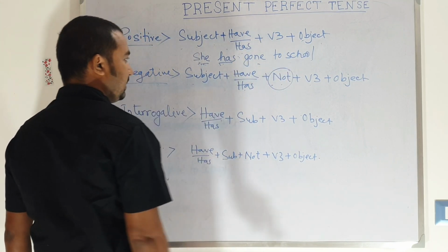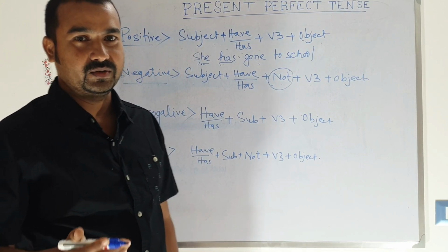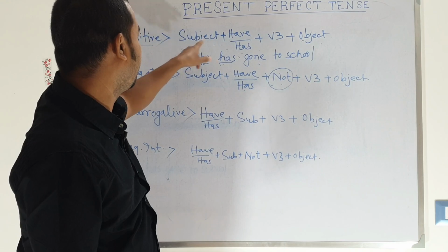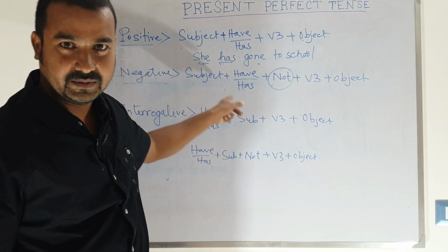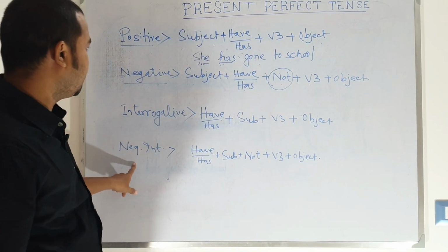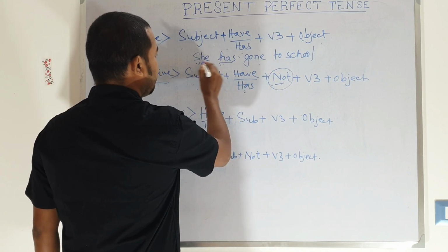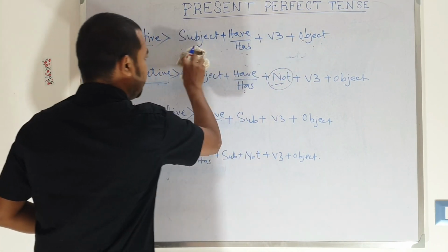If you can make a positive sentence, it is very easy for you to make a negative sentence, and then interrogative and negative interrogative. You need to know how to make a positive sentence. If you have the capacity to make a positive sentence, then definitely it is easy to make negative and interrogative sentences. Whenever you want to make any sentence negative, you have to add not after the helping verb. She has not gone to school. Okay, it is done. Now let's move to the interrogative.